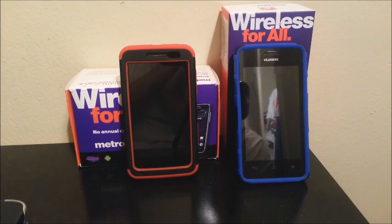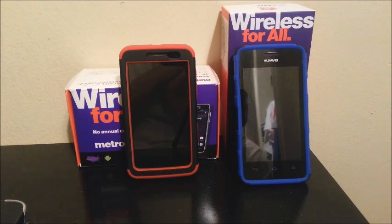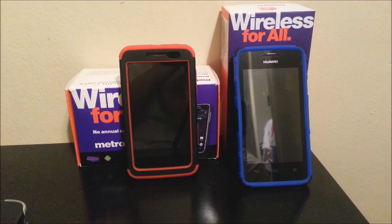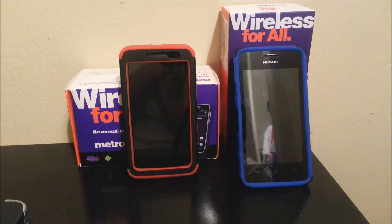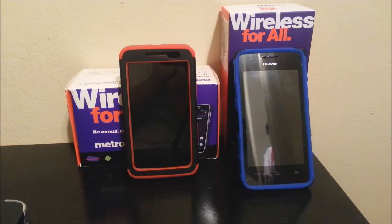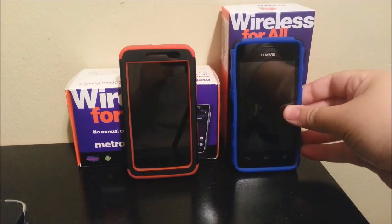So the pros for the Alcatel OneTouch is that the Android version that is running is a little bit more advanced than the Huawei Valiant. The one that is running on the Evolve is 4.1.2, and the one that is running on the Huawei is 4.1.1. It's not a big difference, but the Alcatel has, you can say, the latest so far. But I know that's not the latest, but it's more advanced than the two.